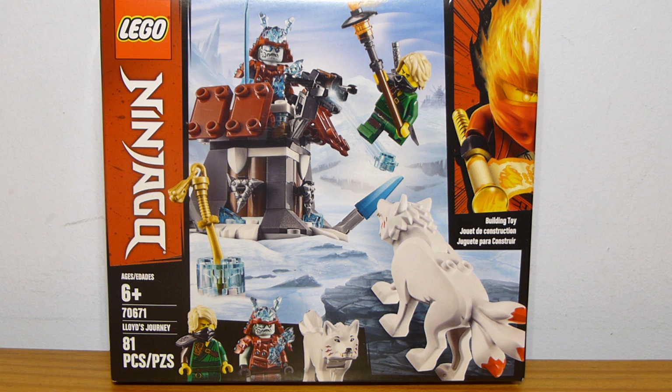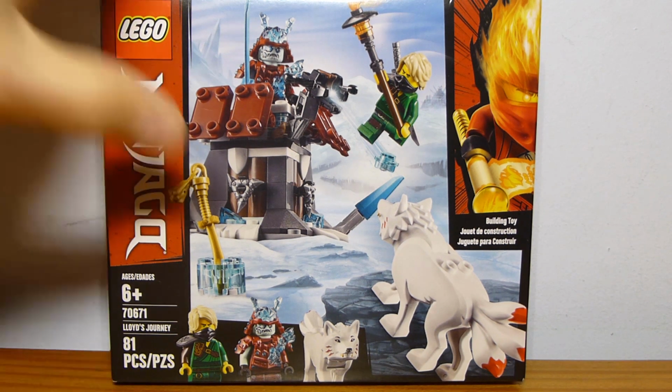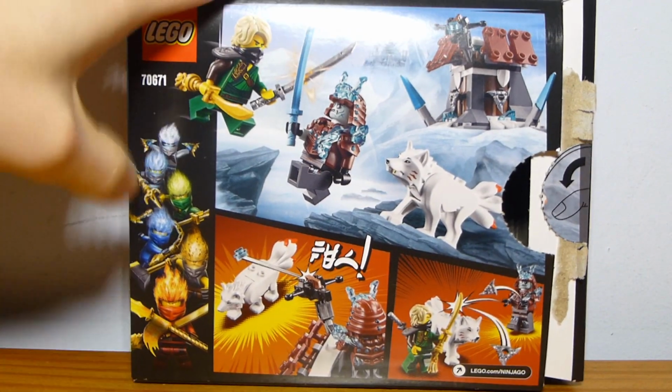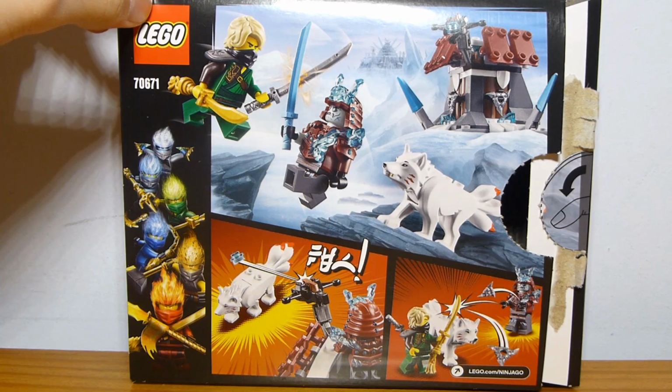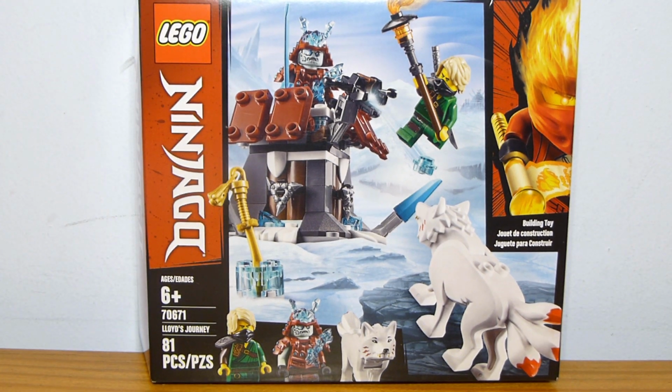This is Lloyd's Journey. This set was released in 2019 as part of the Summer Ninjago wave, and it's the smallest set to come out of that wave, aside from the Spinjitzu Slam gimmick sets. At $15 for 81 pieces, it seems like kind of an off price to part ratio. The box designs for this season are really, really cool though. And it's got two figures and this wolf, which is obviously going to add a little bit to the price. So hopefully it's a well done figure.